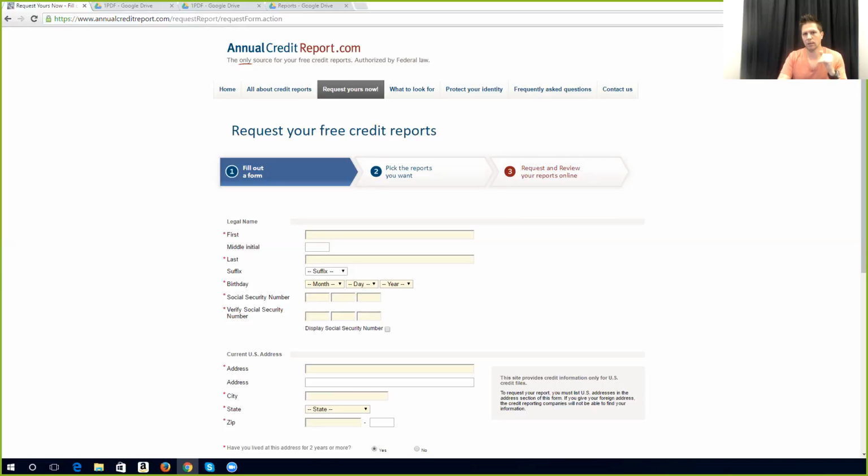Now, let's see. So you'll take the yellow marker, for instance, and you're going to go through and start marking up the negatives on your report. You're going to mark the name of the company, the amount, the account number, and dates.